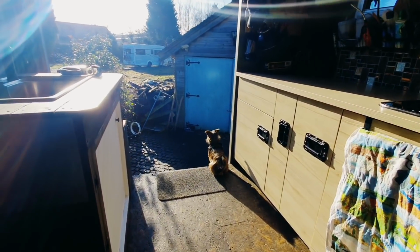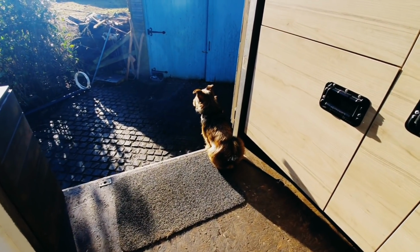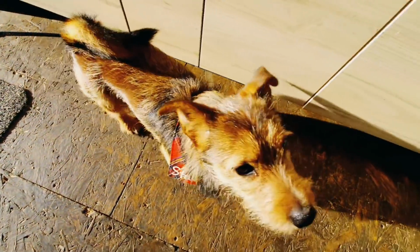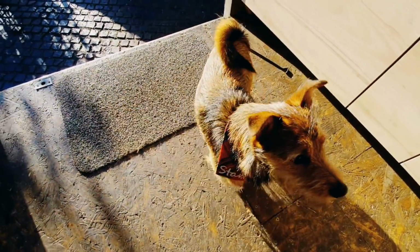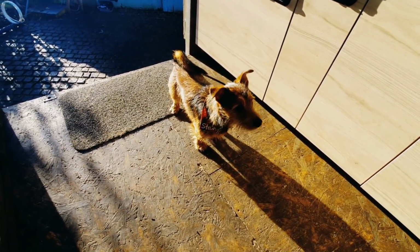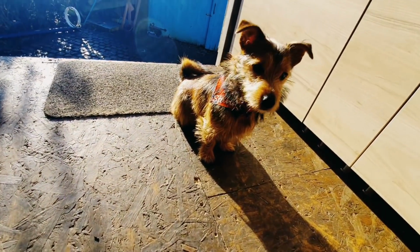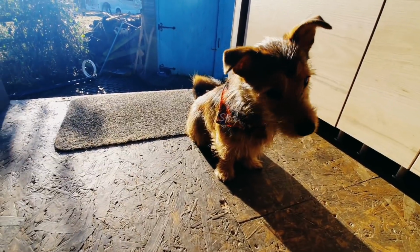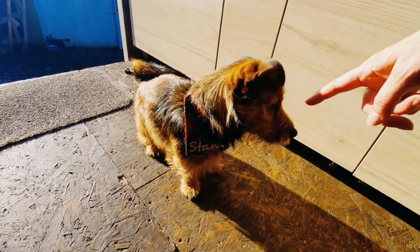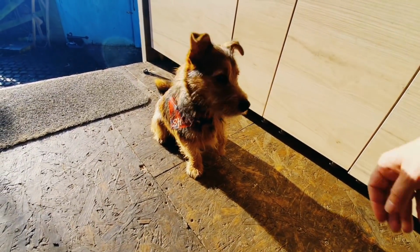That's where Stan's usual spot is, on the door. Hey Stan. He looks lovely sitting there. Hey baby. Sit. Here's your paw. He does high five as well. Come on then, high five. Sit. Good boy. He's so clever.